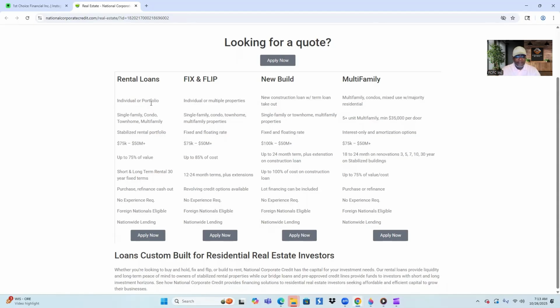Next is our fix and flip. Fix and flip individual or multifamily properties. We've gone over that. They'll do just a one-off unit, or multifamily, or multiple properties. If you have one property that you're fixing and flipping, they'll do that. If you have multiple properties, or you bought a property through a lender and then see another property you want but haven't flipped the first one yet, guess what? That doesn't matter. You can come in and get another property and another one and another one.